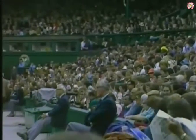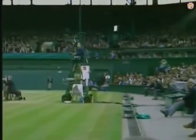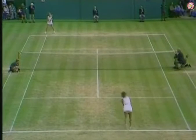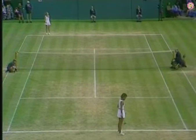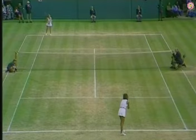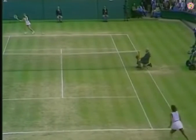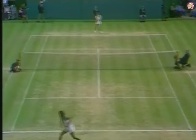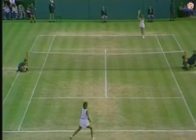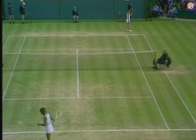The sun isn't actually shining at the moment. It's a lovely bright light, and it really is a pleasant summer's day, and the girls couldn't really have better conditions than they've got now. But it's love 3, Mrs. Cawley serving. Out. 15 love.